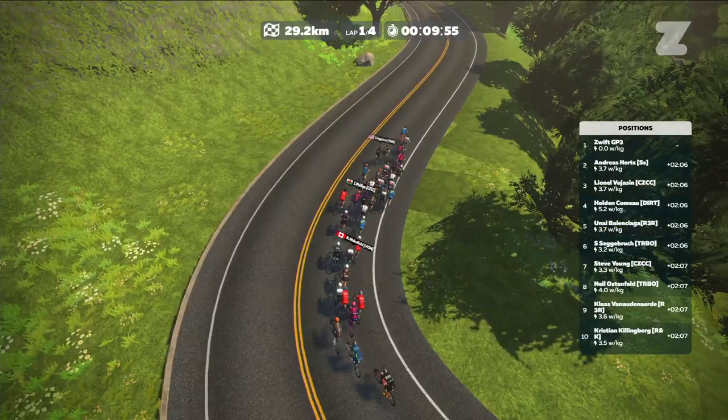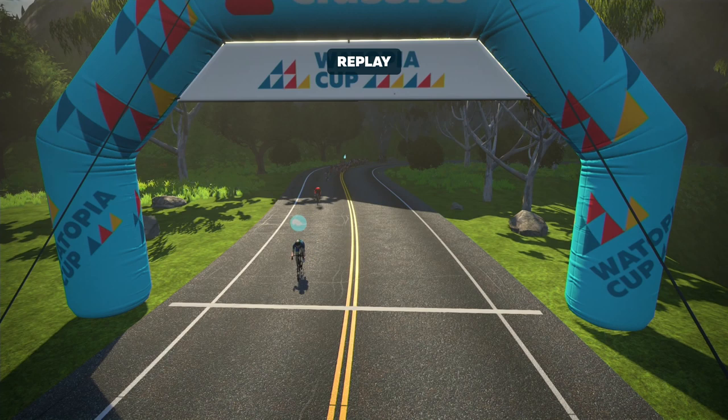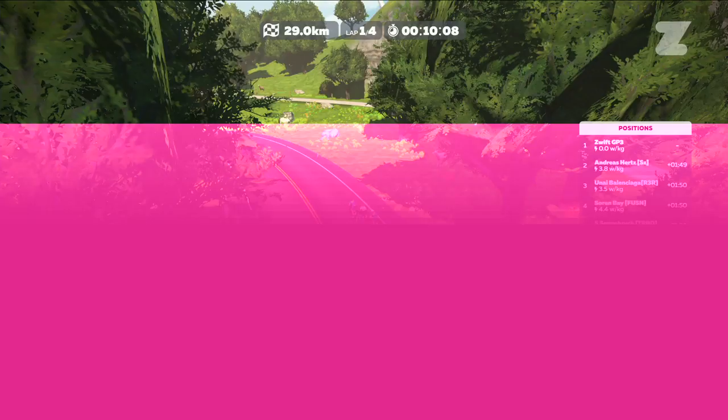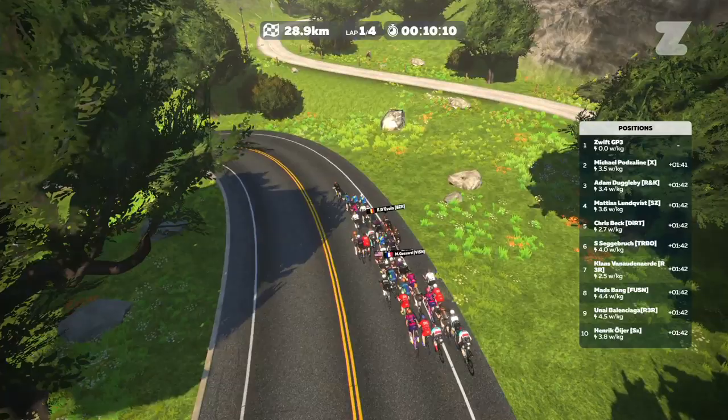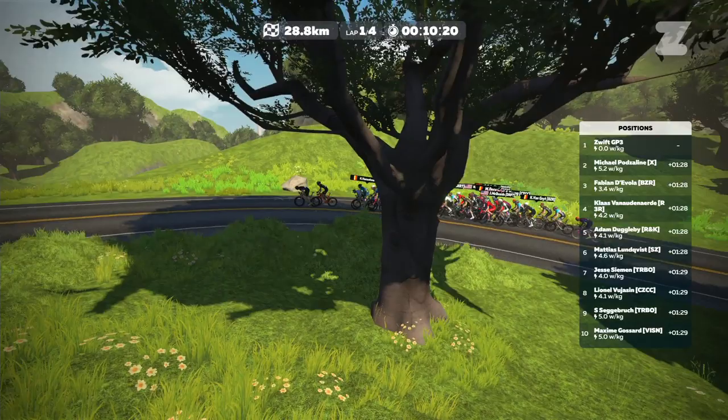Everyone in this field is so experienced in Zwift, as we get a replay there of that sprint point. And that was really close. Jones nearly nicked it on the line, but obviously both of them are really keen for that sprint competition today, and with three more sprints to go, it's not over yet. It's certainly not. Still on lap 1 of 4, all very much still to play for. 28.8 kilometres to go on the Watopia Cup course tonight.